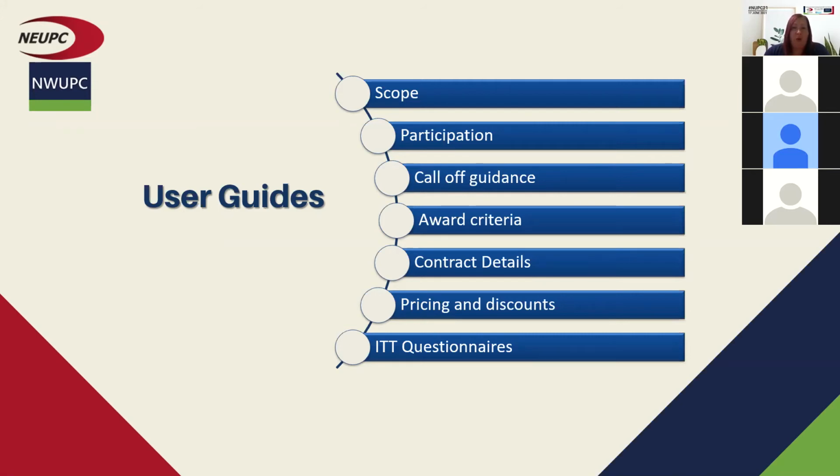It will also detail which consortia have agreed to participate in the framework and were therefore named in the contract notice. So that's particularly important, as within the regulations, you must have been named in the notice to be able to use the agreement. Information will be provided on how to call off from the framework and which suppliers are available for you to use. During our tender process, we set the criteria for award of a supplier, and then you can use that within your call off. The criteria and the scores are included in the user guide, so you don't need to repeat that exercise.